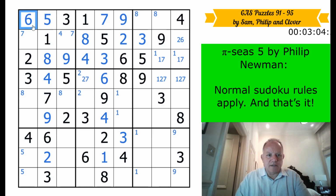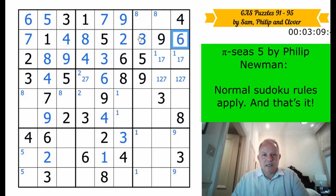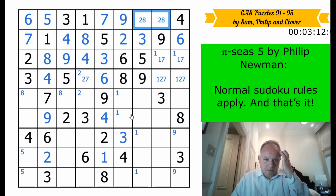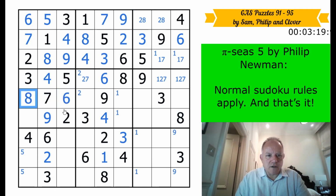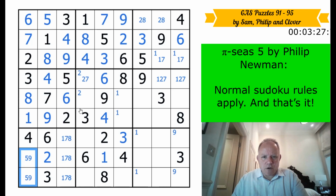5, 3, that's a 6 now. 7 and 4 are finished off, so that's a 6. This is now a 2, 8 pair. That's where 6 goes in the column. So 1, 8, 7 down here. I hope I haven't made a mistake. Something felt a bit odd earlier. I hope that's not a good instinct. 6, 5, 7. But 1 is placed in this central box now. 6, 9, 4, 3, 8, 1.